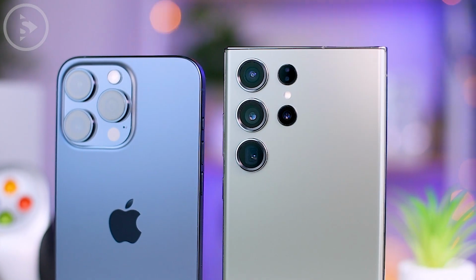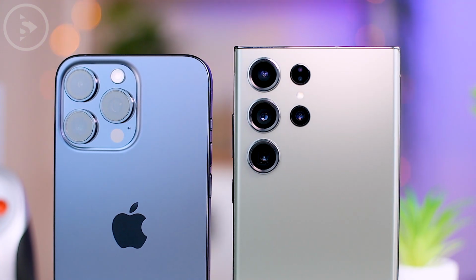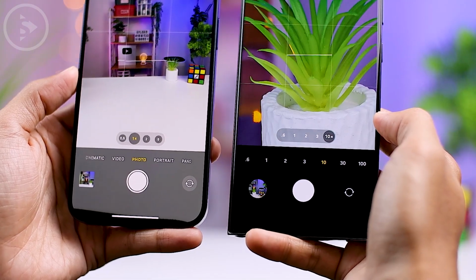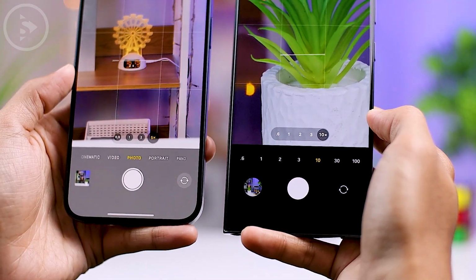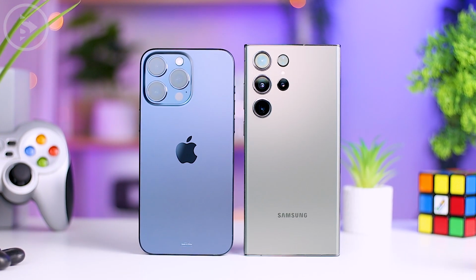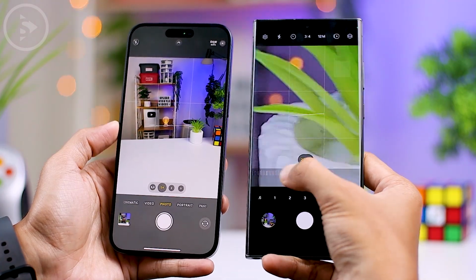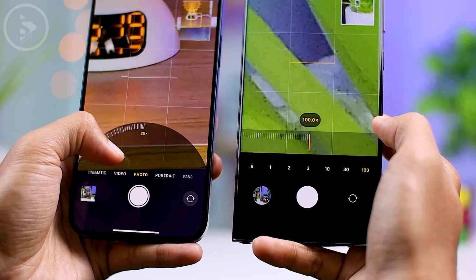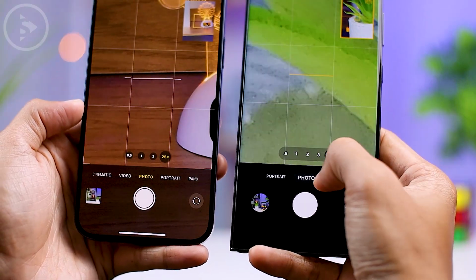Furthermore, the optical zoom feature on the S23 Ultra comes with a telephoto periscope lens supporting 10x optical zoom, while the iPhone only comes with a 5x optical zoom telephoto lens. When using the telephoto lens for digital zoom in photo mode, the Samsung S23 Ultra is superior because it can support up to 100x digital zoom, while the iPhone can only zoom up to 25x digital zoom in photo mode.